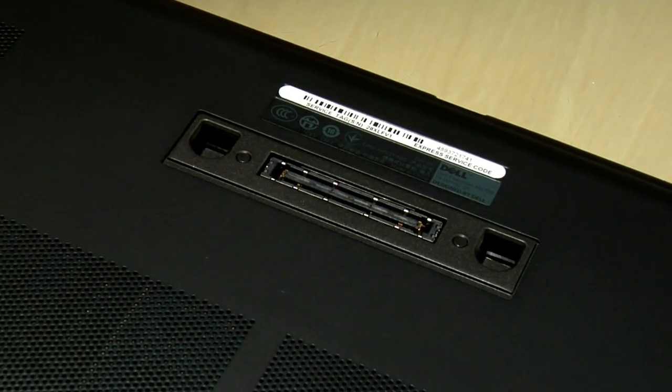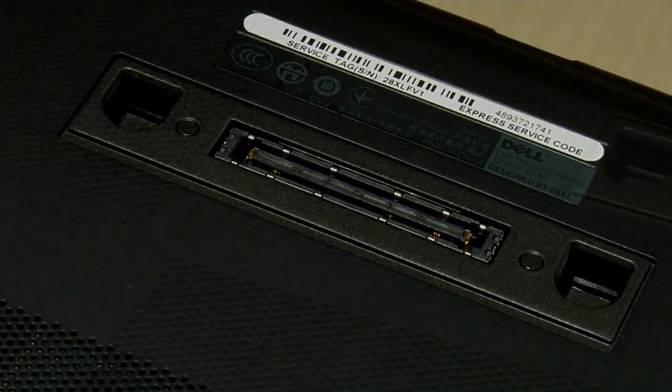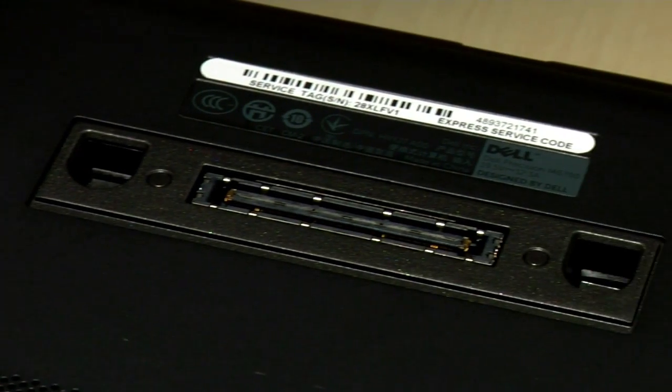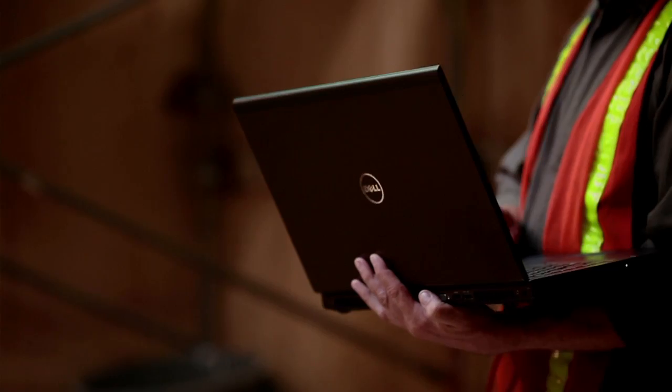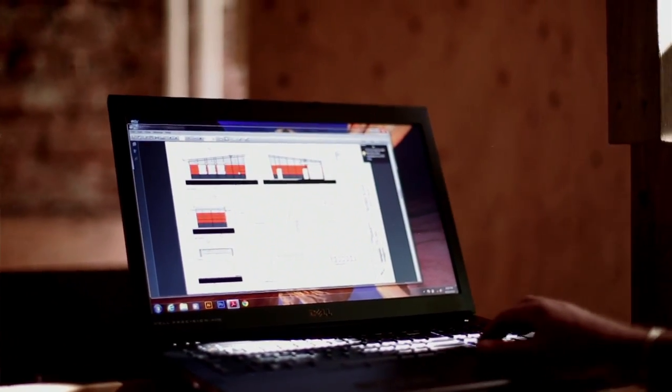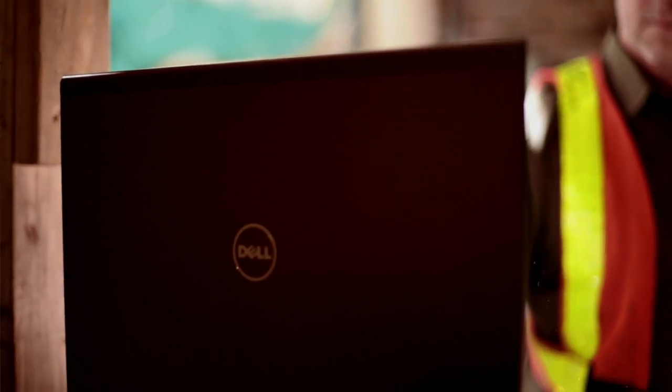But the M6700 isn't just a desktop replacement, it's practically an office replacement. You can choose to add a secondary slice battery that works hand in hand with NVIDIA's Optimus technology to give you extra battery life. It's tough as well as beautiful, so for someone like an architect working at a busy site, it can definitely handle the bumps that come with it. It meets military requirements for resistance to temperature and humidity, as well as vibration, dust, altitude, and shock.